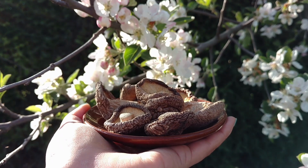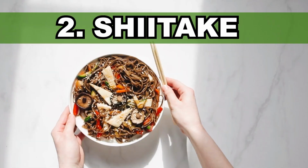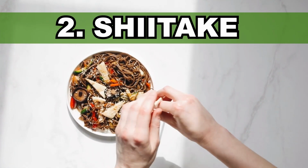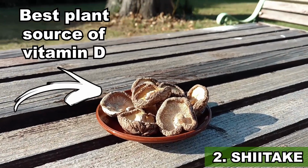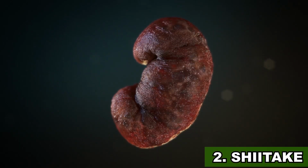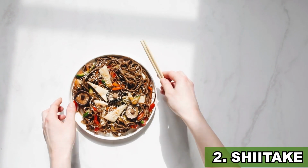Number 2, shiitake mushrooms. Yes, these mushrooms are the best plant-based source of a vitamin almost every single kidney disease patient is deficient in, vitamin D. Even more common than vitamin B12 deficiency, vitamin D deficiency is actually linked to proteinuria, a serious marker of kidney damage. Excluding fortified foods, mushrooms are actually the only good plant source of vitamin D.